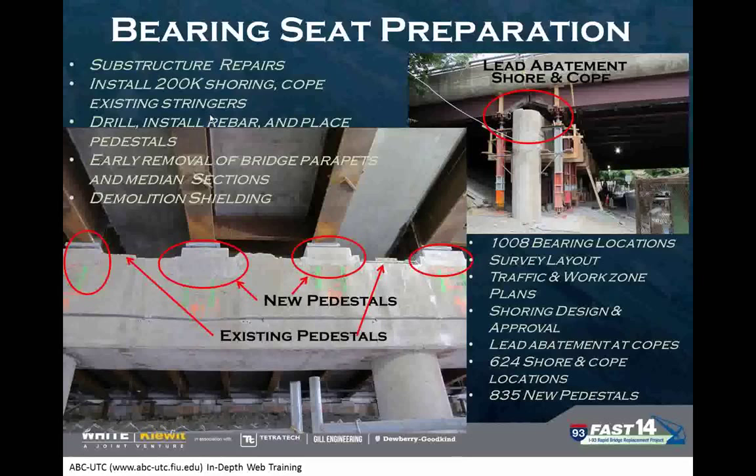In preparation for the weekend diversions, the existing substructures were structurally evaluated and upgraded to receive the new superstructure and extend the service life of the bridges an additional 75 years. In the top right-hand corner, you can see where we had to go in and start doing some substructure repairs. We had some 200K shoring that we had to install underneath your individual girders in the locations where the new bearing pedestals were going to go, or where there needed to be some repair.